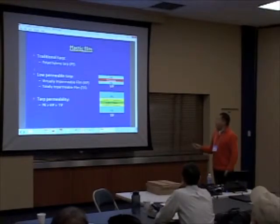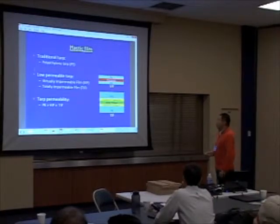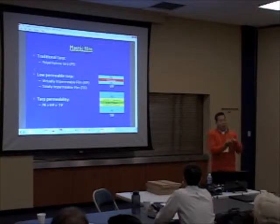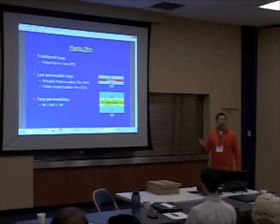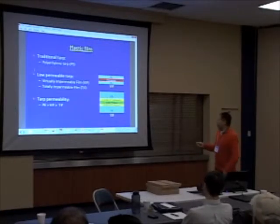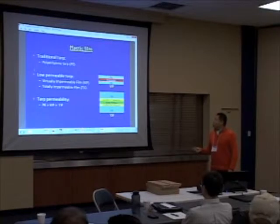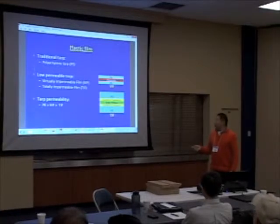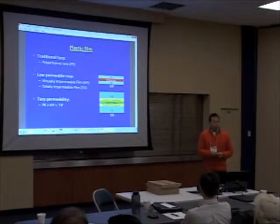So here's a slide about the plastic film. This is a film, just a PE film. Low permeable tarp includes two types. One is the virtually impermeable film, or VIF. It's like McDonald's, with three layers: the outside is PE, and the middle is something like nylon. This middle layer tries to stop fumigant emission. And in recent years, around 2009, another tarp named TIF, totally impermeable film, came out. It's like a Big Mac, with five layers, sometimes seven layers.